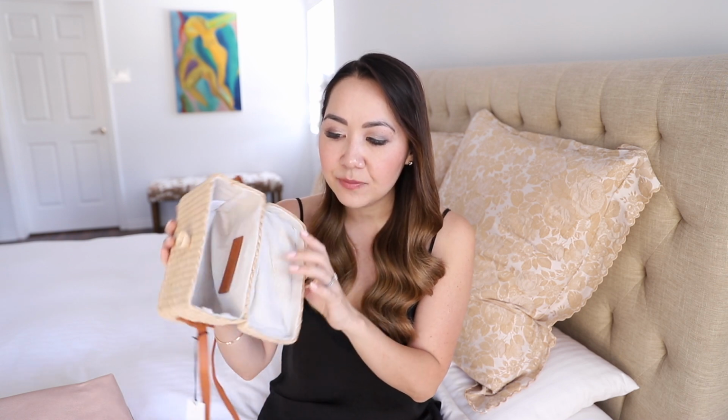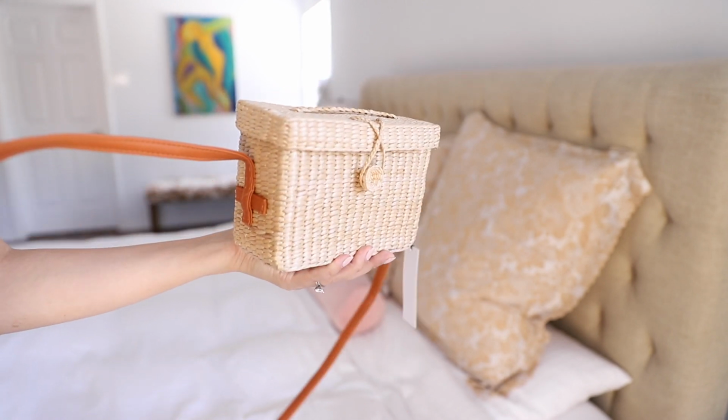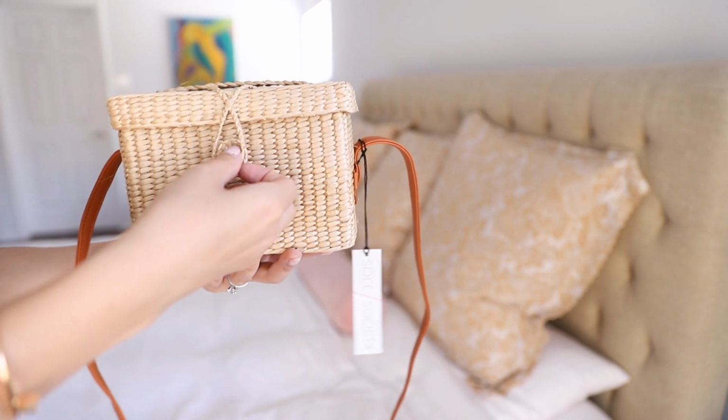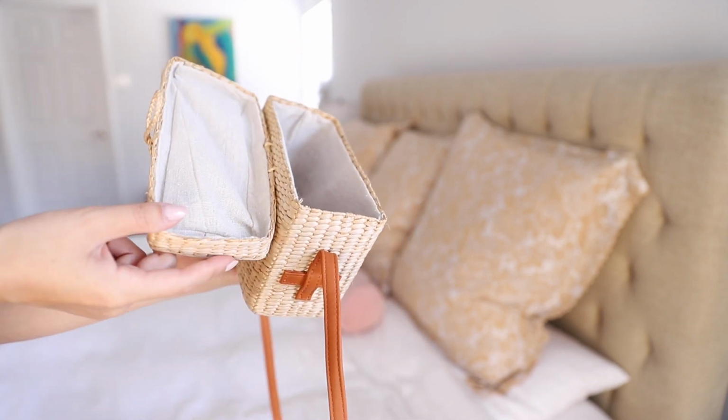Even the fastening is very flimsy. I don't feel like it's going to be easy to get in and out of because it's barely held together. And this was, I think, $60 or $70. So it certainly wasn't super cheap. Especially when I compare this to the Nordstrom basket bag, which was only, I think, $20 or $30 more, they're just worlds apart in terms of the feel of them.